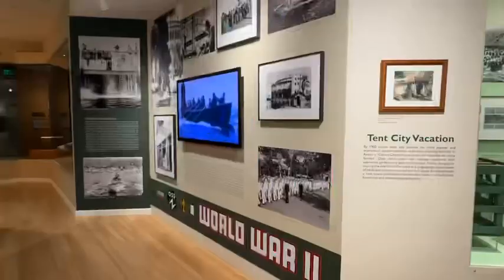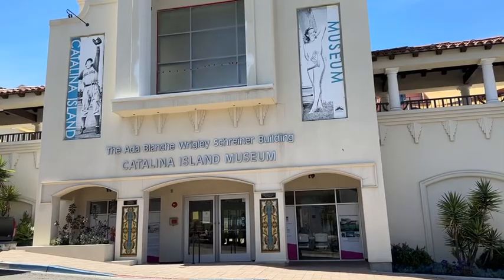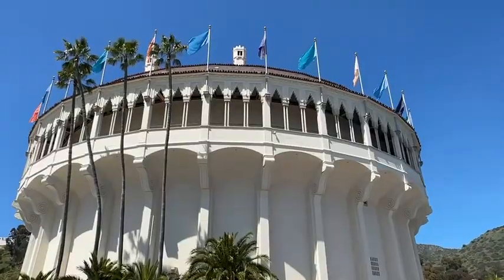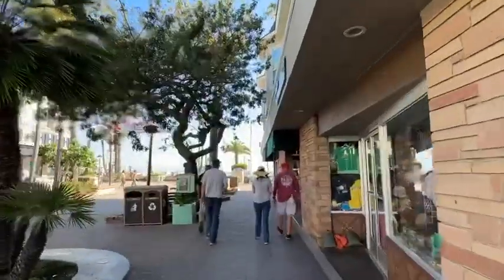If you're intrigued to learn more about Mr. Wrigley and so many other cool facts about Catalina, you have to visit the museum. So the museum, you will come and you will learn about Catalina history. So from 10,000 years ago to more in the Wrigley era, and maybe up to the 60s or so right now, into the 70s. So whether you take a stroll on the beach, visit the historic casino event venue, or cast a line from the pier, Catalina has it all.